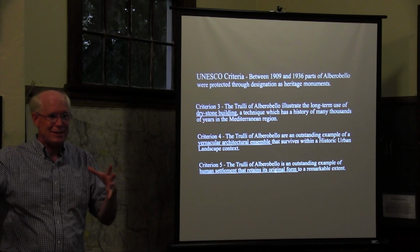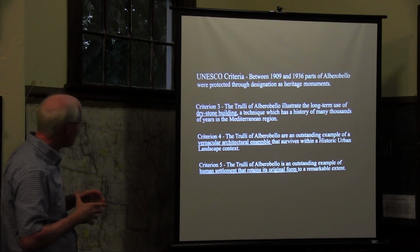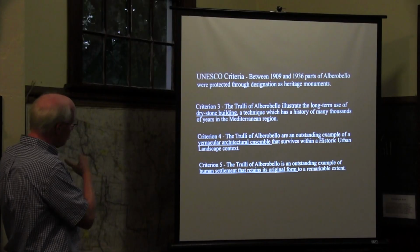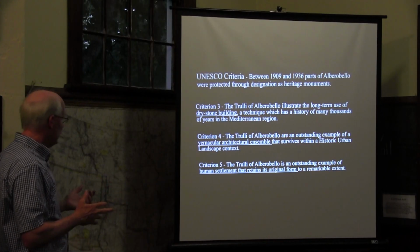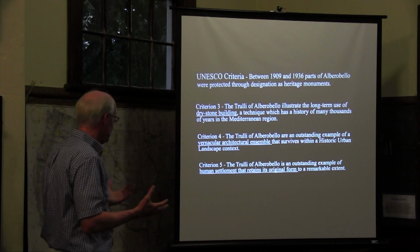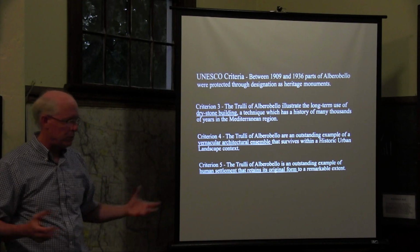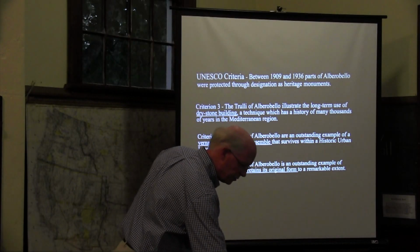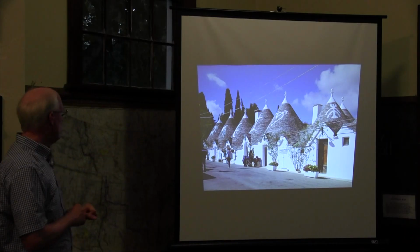I'm like, that's it, I can see it. It jumps out at you right away. You see these, you know them. And then lastly, this is interesting, I think this is more of a UNESCO sort of aspect: it's a human settlement that's significant, that retains its original form. So I think we can learn a lot about how people have lived over time and what their buildings do and look like. Here's that same street from the other viewpoint.